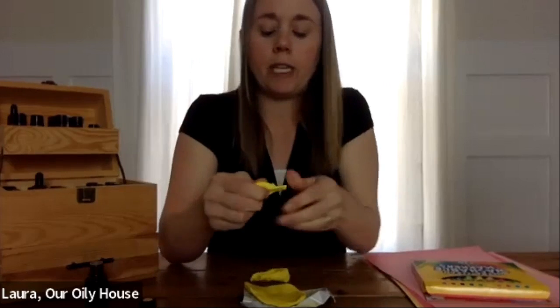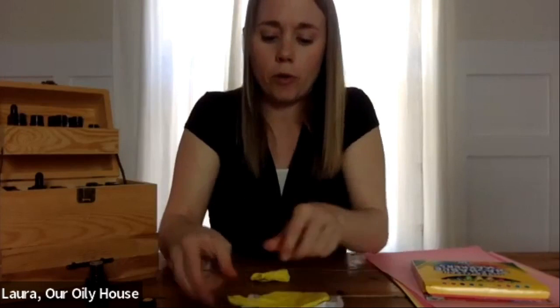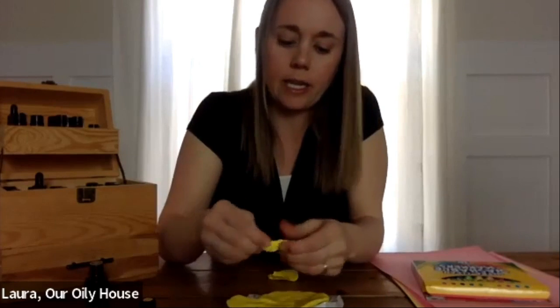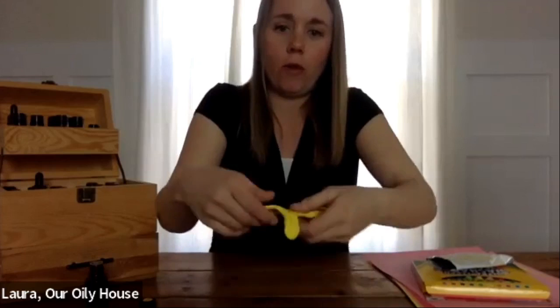And I like using lemon with kids, especially because it's very uplifting. It can help put them in a happy mood. And it just has that beautiful, like I said, it's a cleansing oil and has a really clean scent to it. So I'm just kind of designing this to make it look more like a sun.